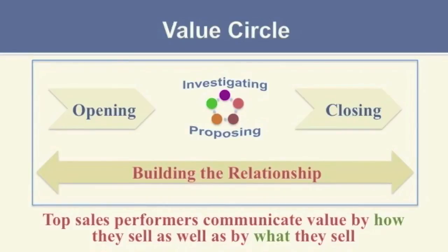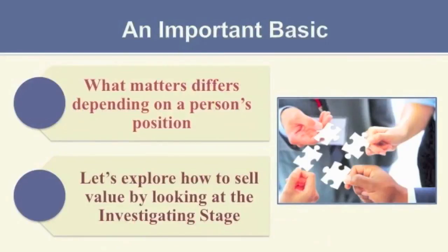This provides a base for deciding where to go to get in-depth information and what you should do when you get there. When it comes to selling value in a complex sale, the trap is getting a lot of information about the wrong things from the wrong people. In any company, what matters to an individual differs depending upon their position. Plus, people in the same position in different companies have different views on what constitutes value. Let's review this notion and start exploring the skills for how to sell value by examining the investigating stage of the sales call.